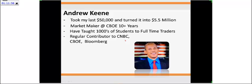I put the Ichimoku cloud into my arsenal. I had $50,000 left to my name. I said, this is what I'm going to do. I'm going to take this $50,000 and put it into my trading account. If I can make money, great. If not, I'm going to go be a financial analyst. Maybe I'll go back and get my MBA. And I turned it into millions.